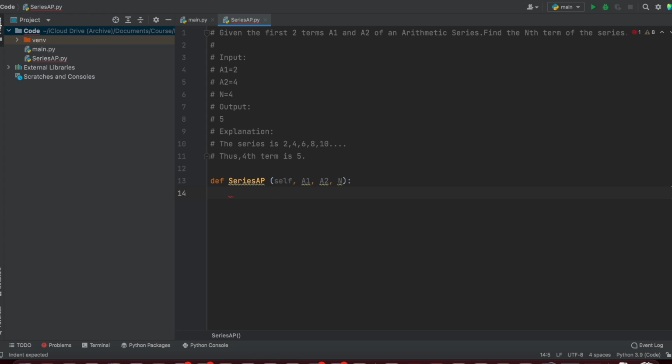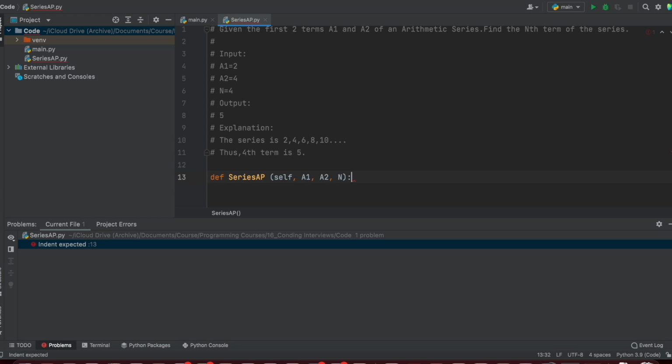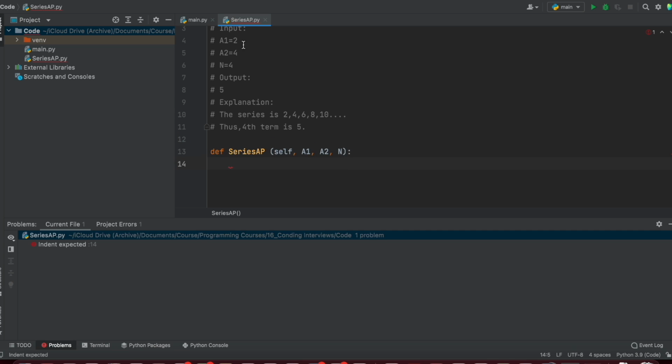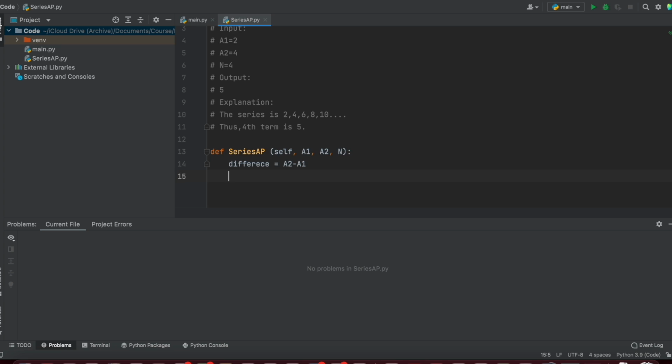After you have those parameters passed to the function, the next step is to write the logic inside the function. The very first thing I want to do is find the difference between A1 and A2, so we can predict the next number. Obviously the difference will be 2 in this case, but how do we do it in code? We create a different variable called difference, and the difference will be equal to A2 minus A1.